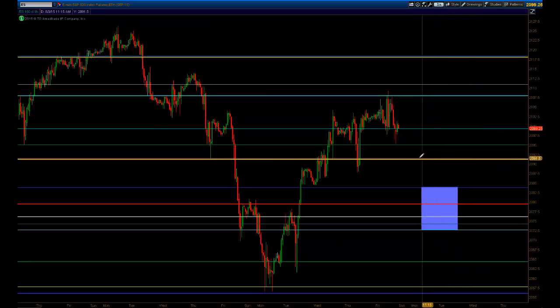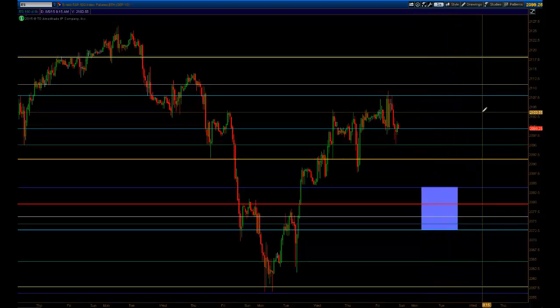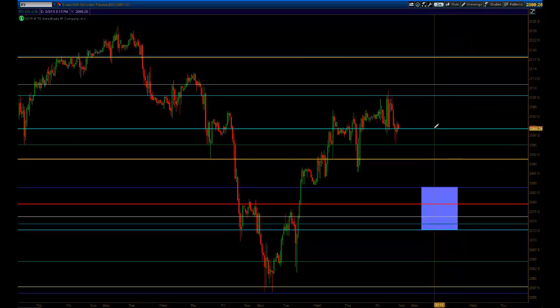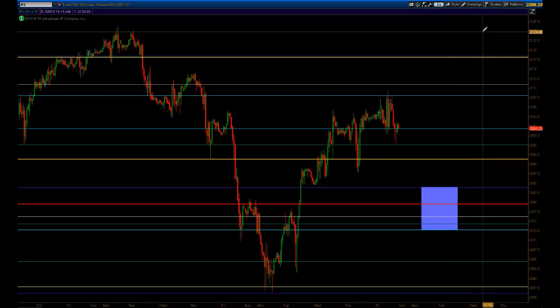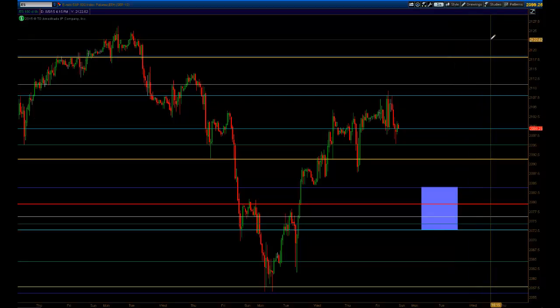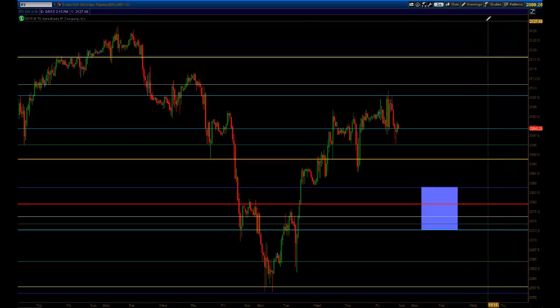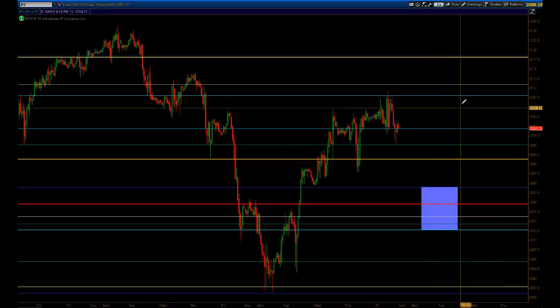I would say the longer it stays above this yellow line, the better it will look. But it really is going to have to get above all three of these. And after doing so, I'm thinking 2040 plus, 2140 plus would make a little bit more sense. So 2140 plus is what I'm looking for above these lines.